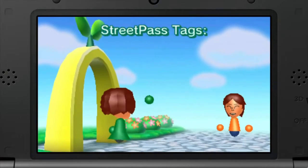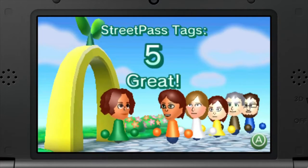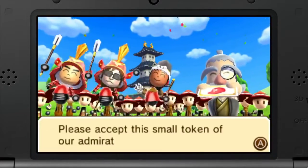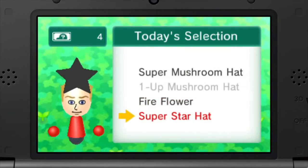Not only do these games offer a lot of fun new ways to enjoy connecting with other players via Street Pass, but completing accomplishments in these new games will earn you tickets, which can be redeemed in Street Pass Mii Plaza for new hats and outfits, like this one.